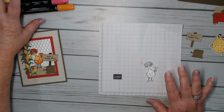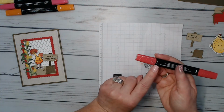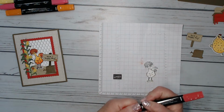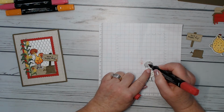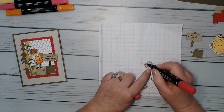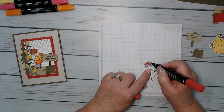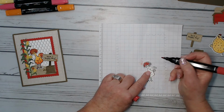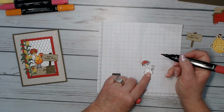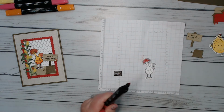Okay, so for the chicken, the first thing I did is I took the dark red, and I'm going to take the small, and I'm using the blends, and I'm going to do a little bit of his hair, not a lot. You want to make sure you add some, just kind of from the root out, and not a whole lot, but enough. Okay, so just kind of add it, but not the tips, and you don't have to do all the way.